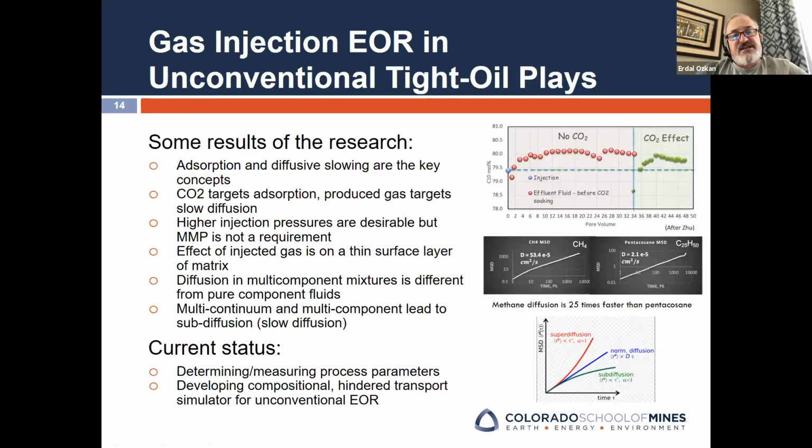So some results of the research, these are just partial results, of course. There are two key mechanisms found out so far. One of them is the absorption, and the other one is the slowing of the diffusion in the system. And we have found out that CO2, for example, targets more of the absorption phenomena, and produced gas injection, which is more common these days, basically works by targeting slow diffusion in the system.